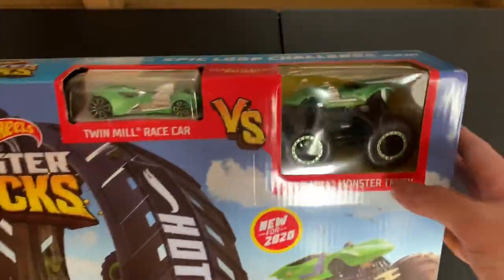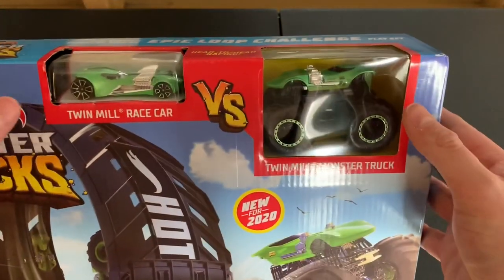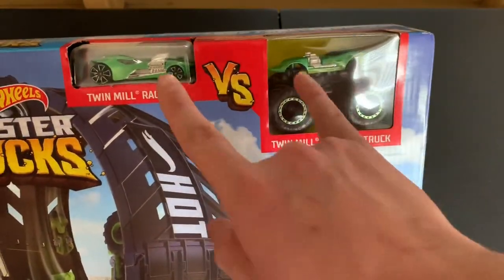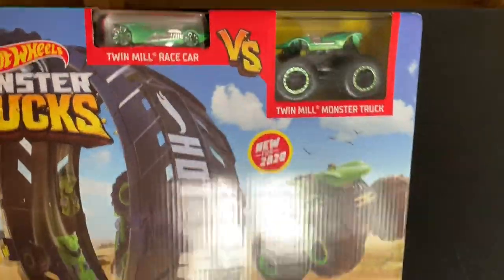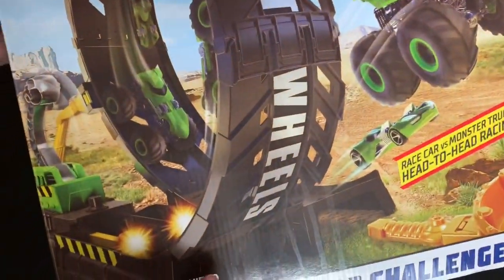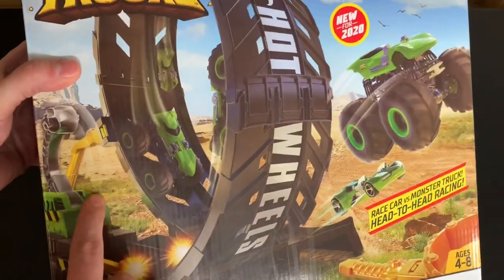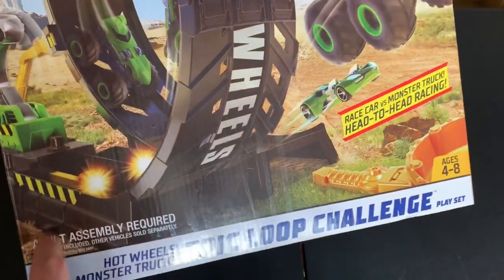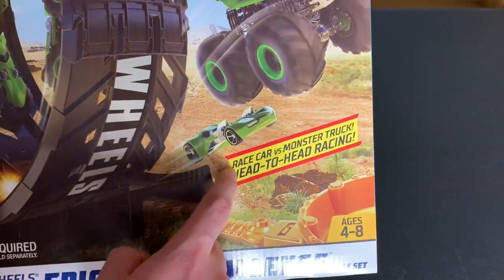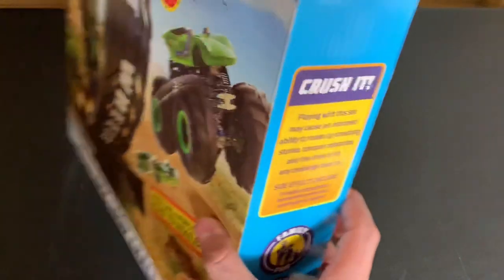Of course, it comes with the Twin Mill monster truck as well as the Twin Mill race car. You can see that up here in the windows. This is a versus track. You can see Hot Wheels monster trucks. There is the loop with the Hot Wheels lettering. You got the launcher here. Adult assembly is required. Race car versus monster truck head-to-head racing, ages 4 to 8.